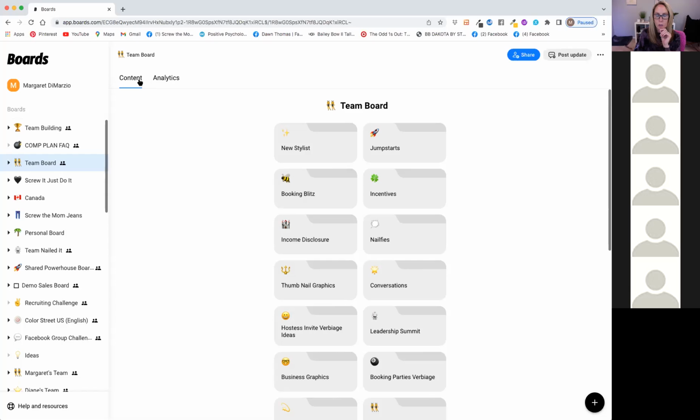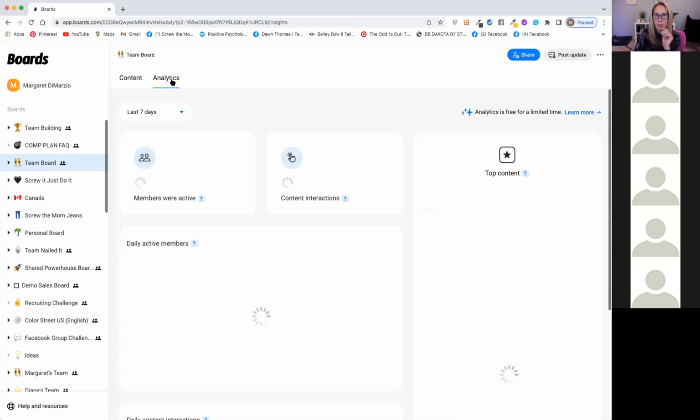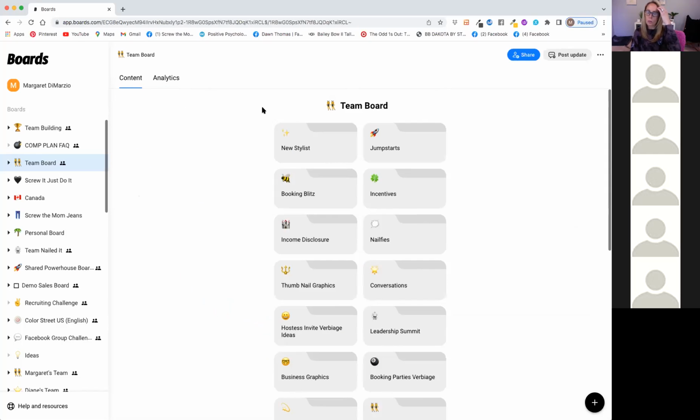So if you look over here too, it says content. That's all the content that's inside the board. They also have analytics now, because beforehand you didn't know who was seeing what, right? Boards was almost like a communication tool without communicating, which sounds kind of crazy, right? But as long as people are on this app and they're inside my board, they're going to get everything that I add to it, right?